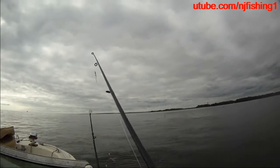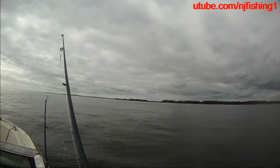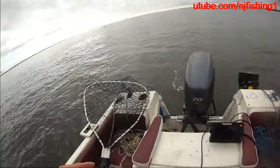They can see the fish down there. So we're gonna try to see if we can catch something here. Birds. We're in the middle of the birds. You can see the bay fish is all over us, around us. My Yamaha 70 horsepower.